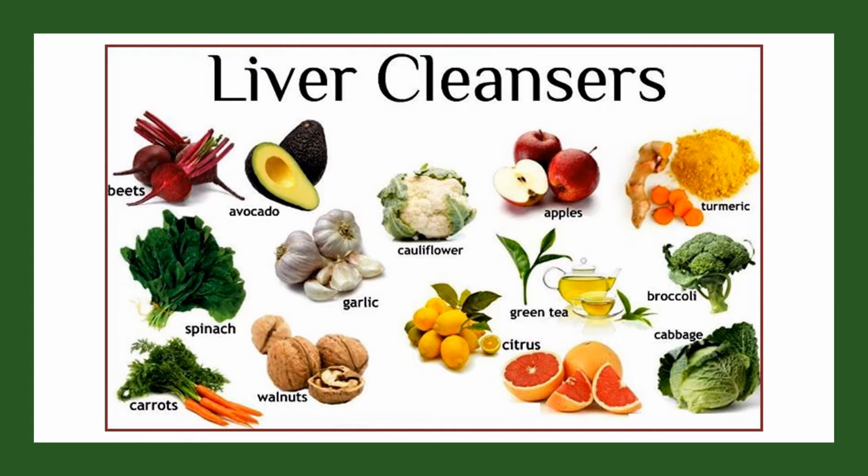There are ways to enhance the liver function. The first step is to initiate a safe detoxification program. Then you need to maintain a strict diet that includes certain liver-enhancing foods.